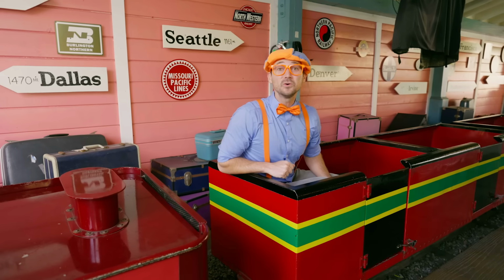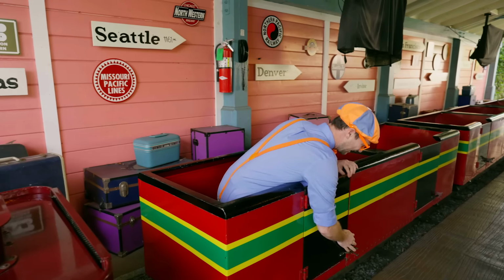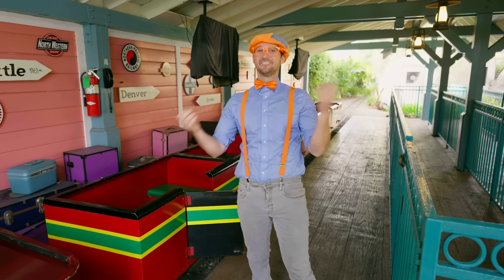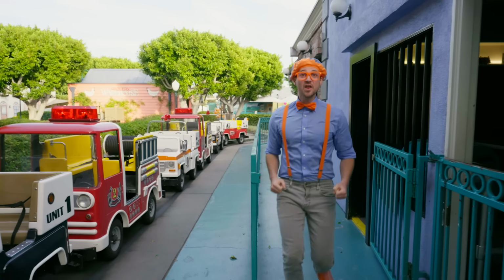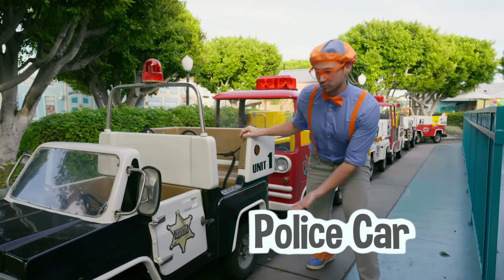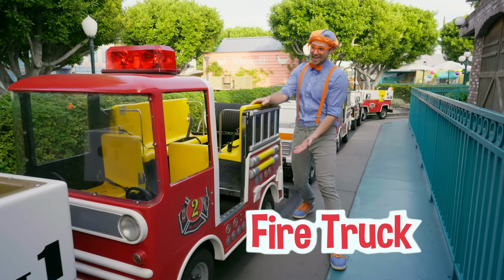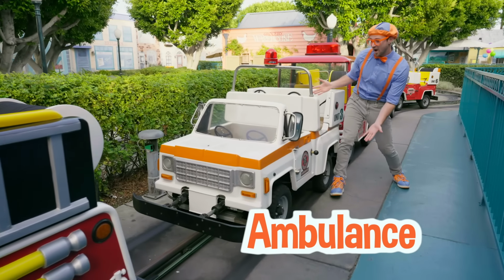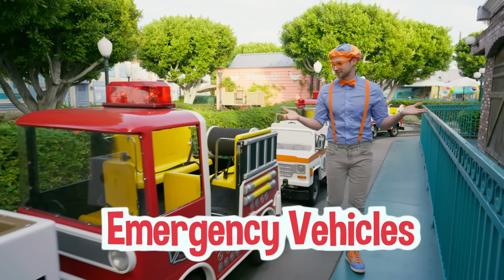Whoa! Yeah! That was so much fun riding this train and exploring Adventure City. Whoa. Well, since we already saw planes, then we saw trains, I wonder what we'll find next. Let's go! Whoa, yeah! Another ride! Whoa, look at this! It looks like a police vehicle. A police car or a police truck? So cool! Ooh, and also a fire truck! Yeah, or a fire engine, they call it. And an ambulance! Wow! All of these are modes of transportation. Yeah, and actually all of them are emergency vehicles. Whee!